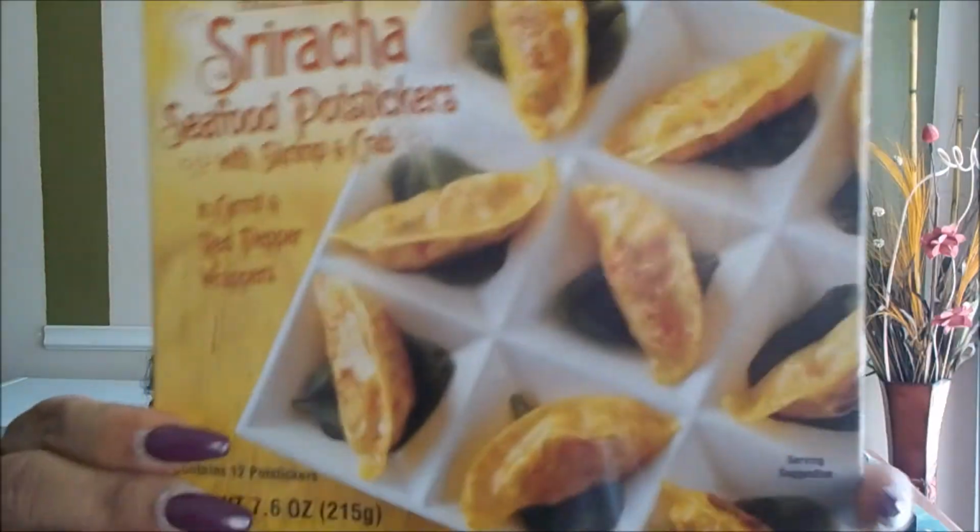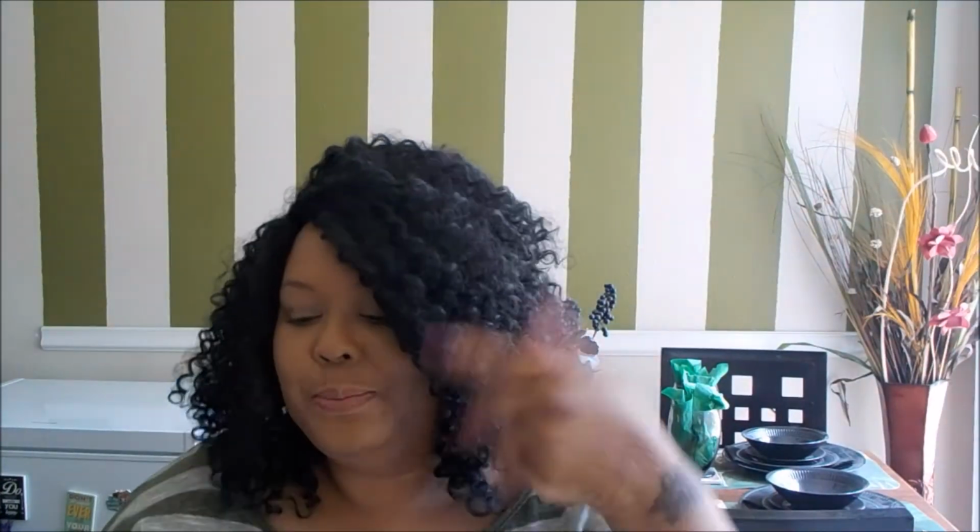And then I picked up two of these. It's the Sriracha Seafood Pot Sticker with shrimp and crab and carrot and red pepper wraps. Let's see, move my hand out of the way. Yes, I got two of those.